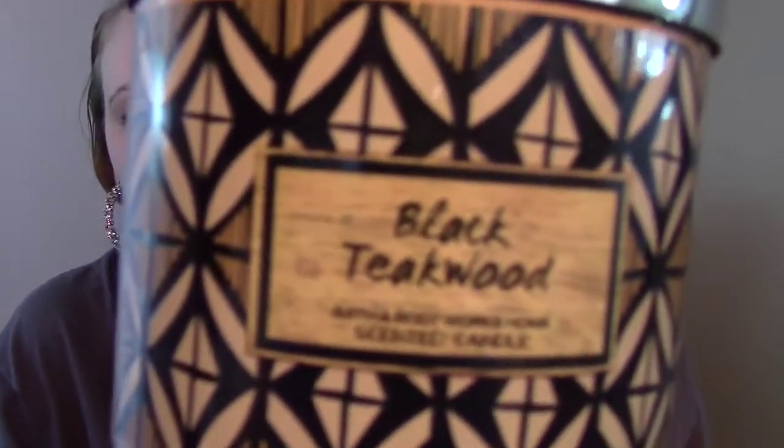It's just lighter than the other ones, and so I just didn't put it up on the list. It's not unique, so it just isn't. You could pass on this, especially if you burned Brazilian Blue Waters before, but I really like the packaging. I think that's cute. So if you're collecting it for that, I totally get it. All right, 7 out of 8. Here we go. We have Black Teakwood.